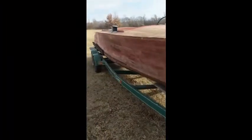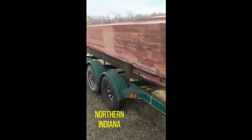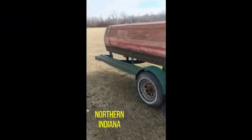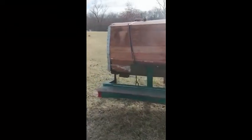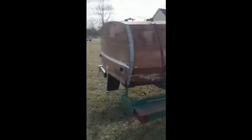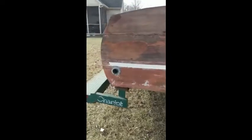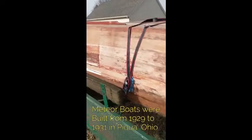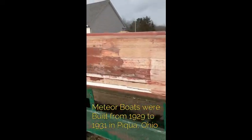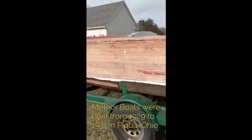Cold January day, 2022, here in my backyard. Yet another project. This, my friends, is a 1929 Meteor 27-foot triple cockpit. In unfinished but pretty complete condition.